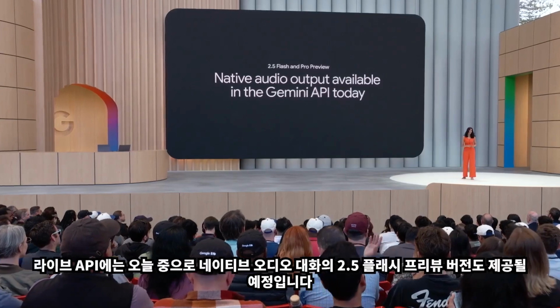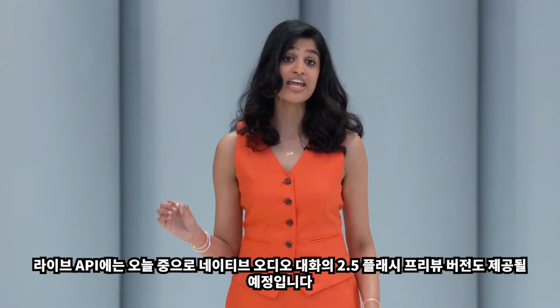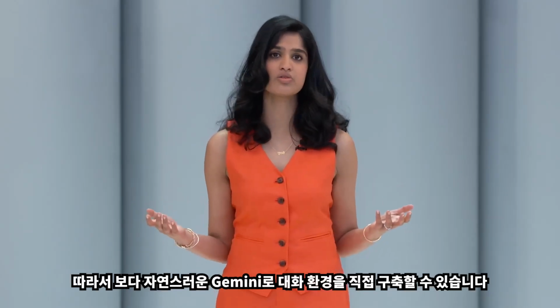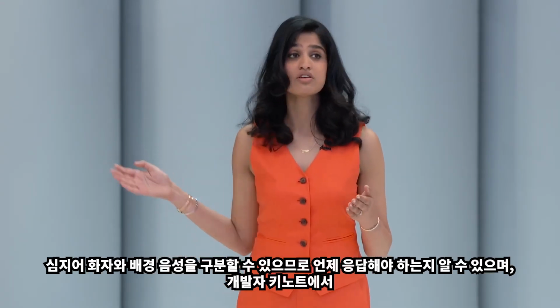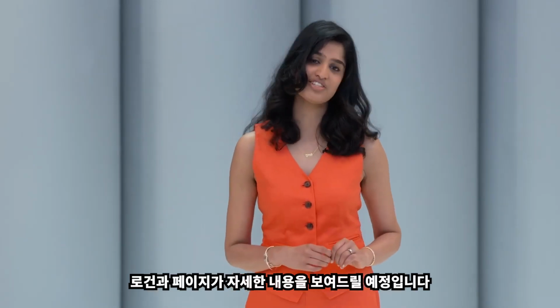The Live API will also have a 2.5 Flash preview version of native audio dialogue later today. So you can directly build conversational experiences with a more natural Gemini. It's even able to distinguish between the speaker and background voices, so it knows when to respond. And Logan and Paige will show you more in the developer keynote.